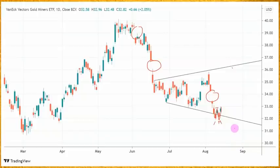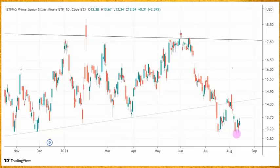Okay, so yeah, let's see. Again, that's going to be reliant on what happens to gold and silver. The thing I found interesting was that it didn't react particularly badly to the smash in the gold price. You'd expect this to have gone down a lot more than it did, really. And so again, that's positive. It outperformed gold. And that's even more the case with silver.